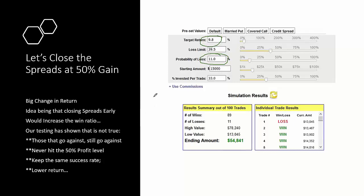Those that go against you still go against you for the average of the 49, 50% loss. They never hit the 50% target where you would have gotten out, because either they fall against you right away or they start falling against you slower than the first few days of the trade. They never hit that 50% profit with the out-of-the-money credit spreads in these cases. It's very difficult to see that unless the stock suddenly jumps up 10%. And if you closed it out and then it suddenly fell 30%, where you would be at a loss if you stayed in it, that doesn't normally happen at all.